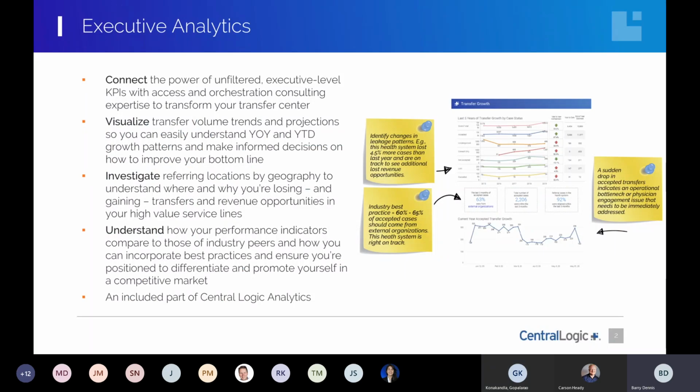When we think about analytics, we really think about how you connect the power of unfiltered executive level KPIs with access and orchestration, and how you do that back to your organization. When you think about your transfer center, you want it to be the hub of activity for your organization. You want it to provide clarity around what's going on today versus what might be happening in the future, but also be able to understand historically what has happened and provide some baseline data around KPIs, so that as you think about your operations, whether it's service line or facility level or even provider level, you can measure that from day to day, month to month, year over year. That's what we think about when we think about analytics and how best to use it.